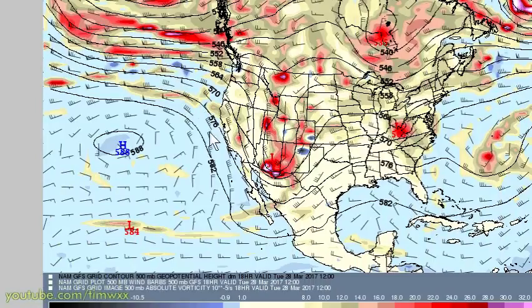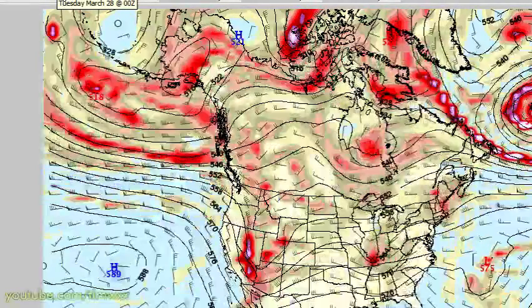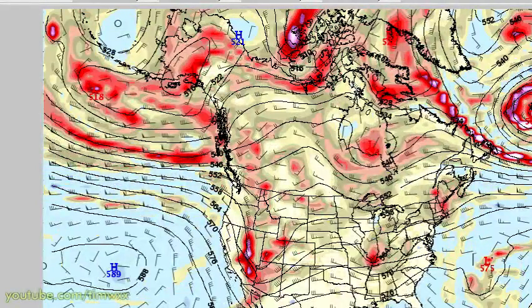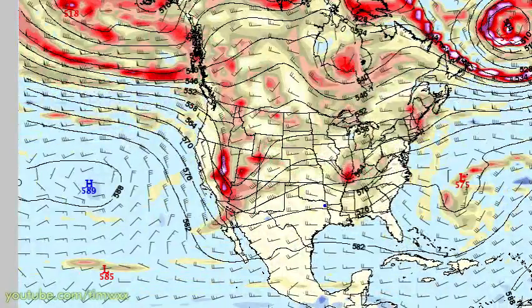Let's jump over to the dynamics real quick, and we'll see what's heading through the U.S. This is the upper air dynamics here for right now. There it is right there. So Texas is in between systems, and we're under this ridging. The wave that we had out over Texas earlier yesterday, that's now over the Ohio Valley, and that's affecting Tennessee there. And here's the next wave coming in from the Pacific.